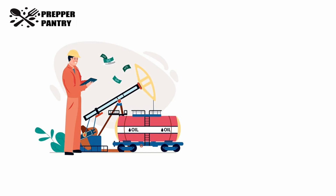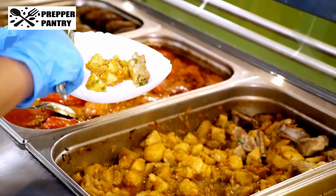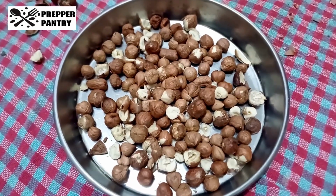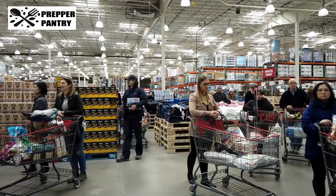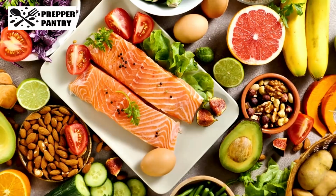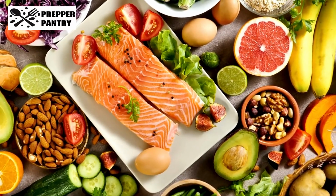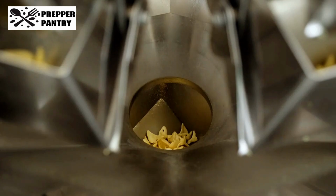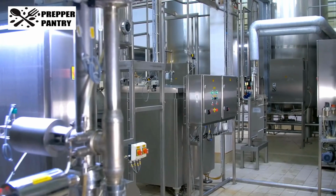But why is this so crucial? In an emergency, access to fresh food will be one of the first things to vanish, and these long-lasting options allow you to stay fed while everyone else is scrambling. As everyone prepares to stock up on canned beans, you'll have a more diverse and sustainable food supply at your disposal.